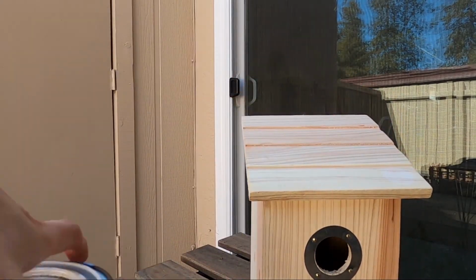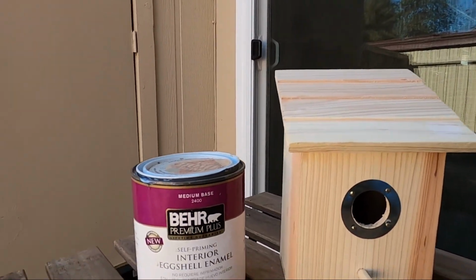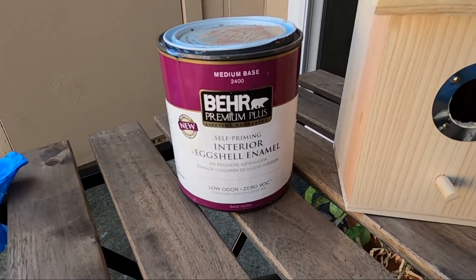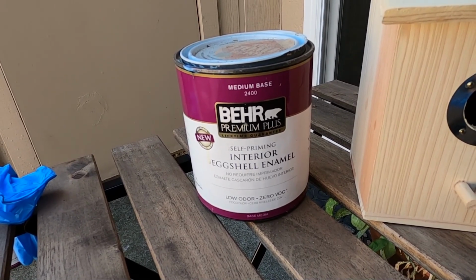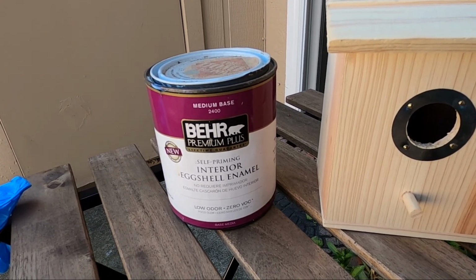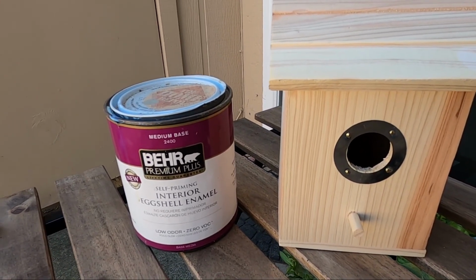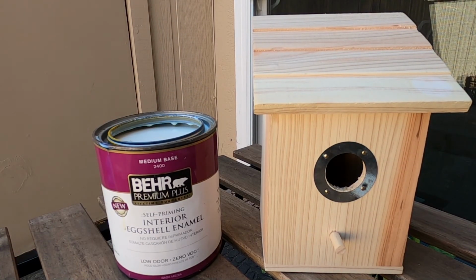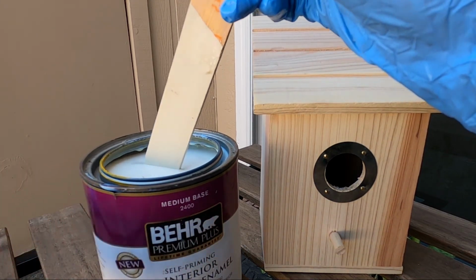Let me show you what I got. So I found this paint. It's not really paint, it's more like a primer. I don't know if this is really paint or not, but it says self-priming interior eggshell enamel. I don't know anything about paint, so I'm just gonna paint using what I have right here, since I'm not gonna go out now to buy paint just for this. I call this $1 million house.